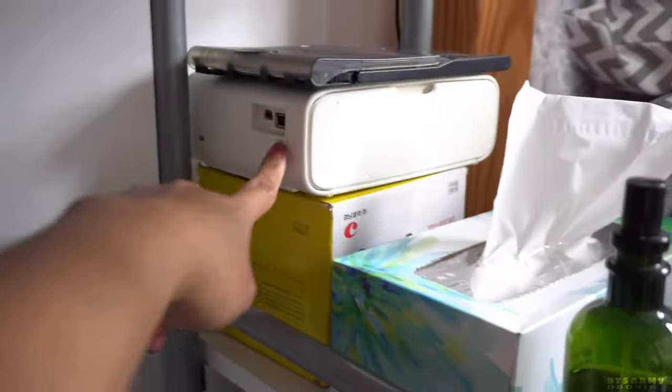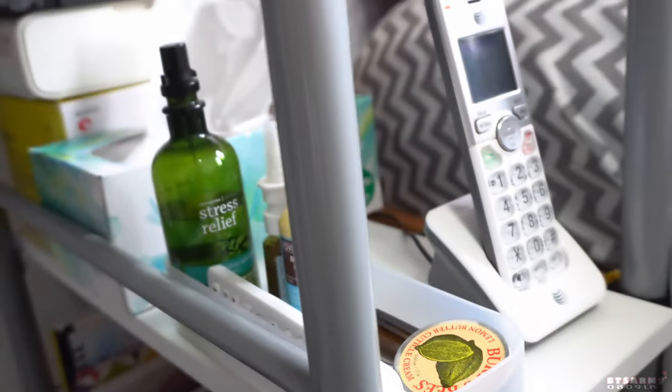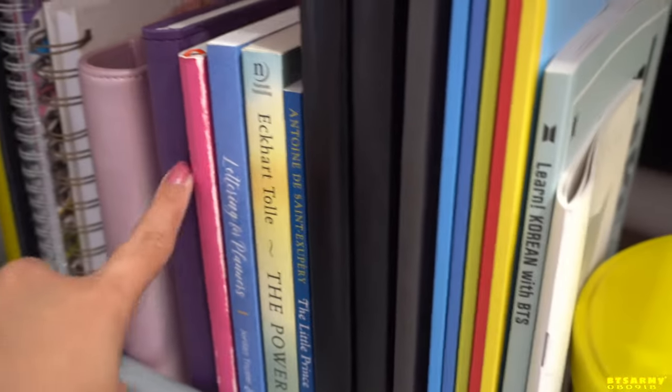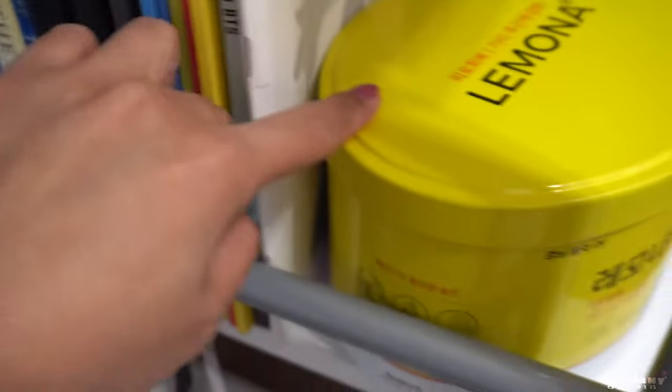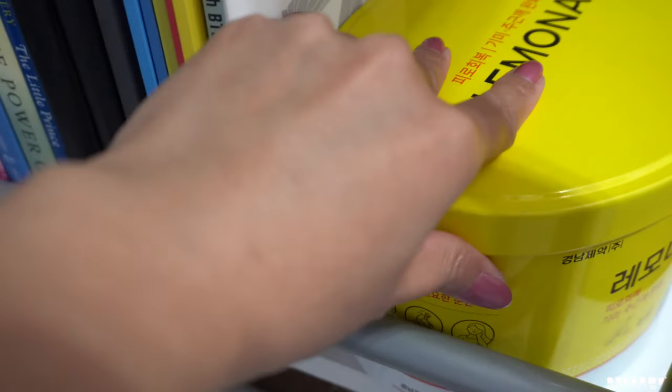And down here, I don't know if you care, but I have my photo printer, I have my extra can of vitamin C, just tissue and some essentials, and my phone. And I moved all my journals down here with a few books and my vitamin C right here. It needs to be on the front because I keep forgetting taking them.